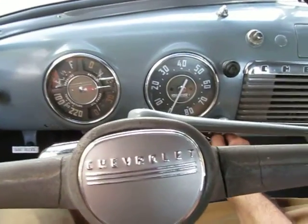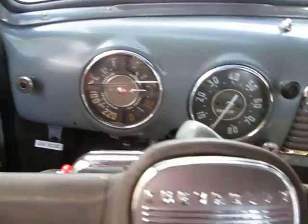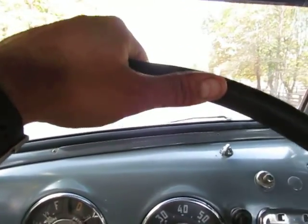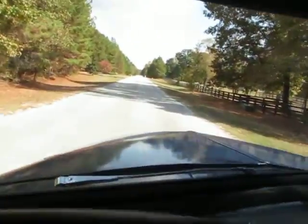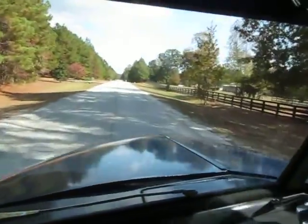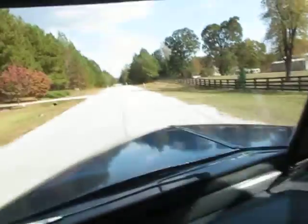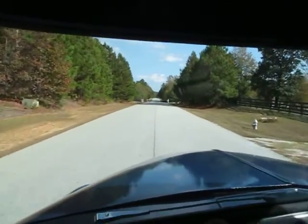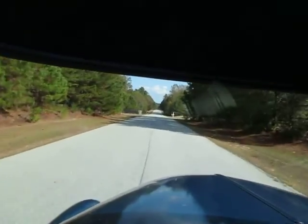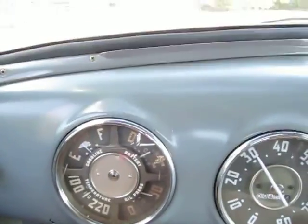This is a 1951 Chevrolet 3100. Take it for a quick spin, and I'm actually doing this video on my own. Kind of attest to how good of a driver it is. Still running a little cold, but miraculously all the gauges work. It's pretty cool.